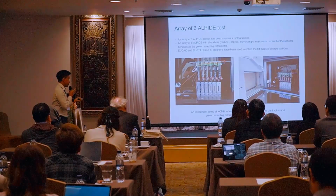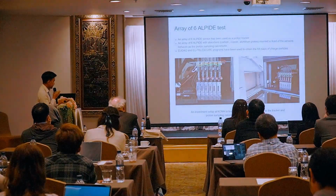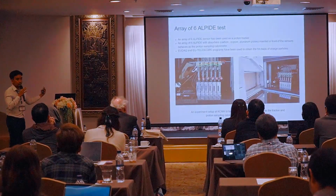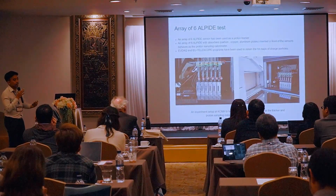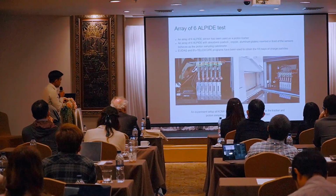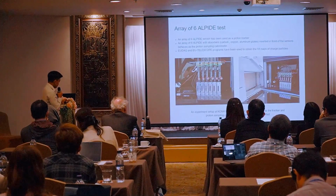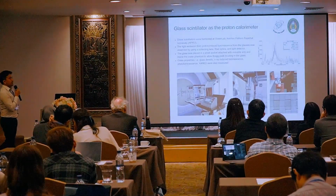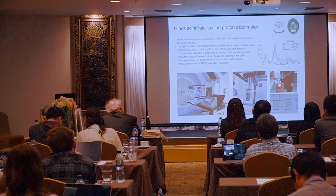But luckily we only have 6 layers here. In the models of the backend they have like 41 layers of the sensor. But here we would like to show a proof of principle of what we have. And then we shoot the proton passing through here. Well, the calorimeter can be other things.